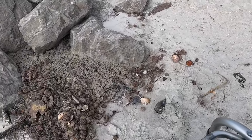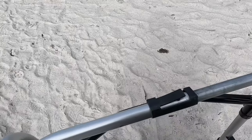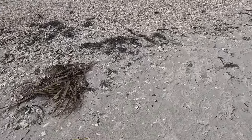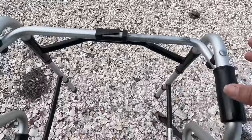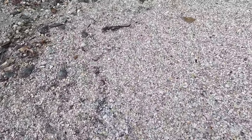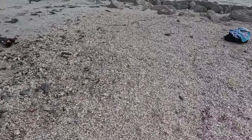Oh my gosh, look at that. All urchins and tons of shells. Oh my gosh, yeah, we made the right call turning this way first. Oh my word, look at this beach. Oh, holy smoly. Wow. My gosh. Shells everywhere. This whole thing I'm standing on is a big shell pile. Goes up that way. And around to the rocks.